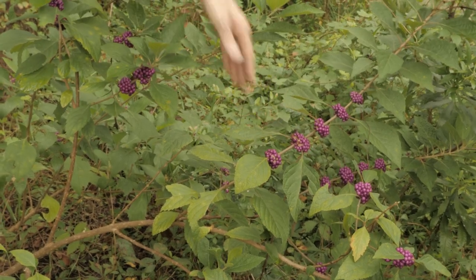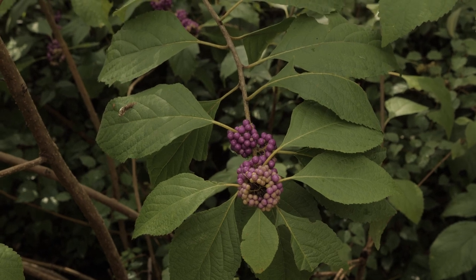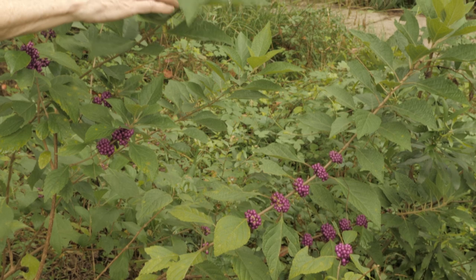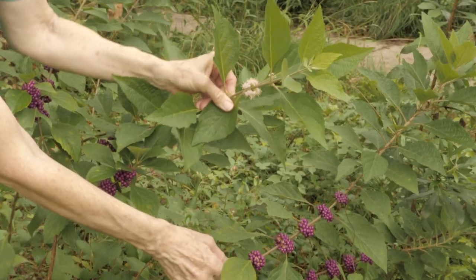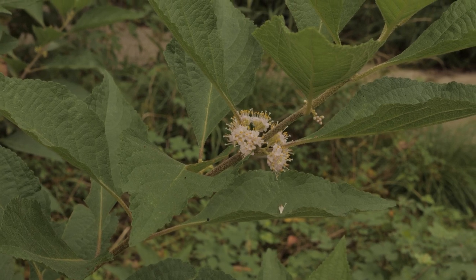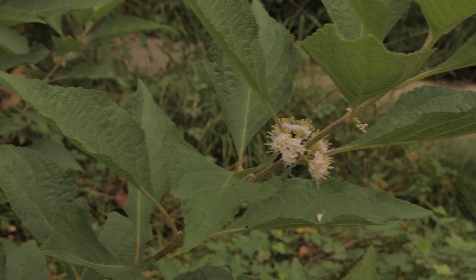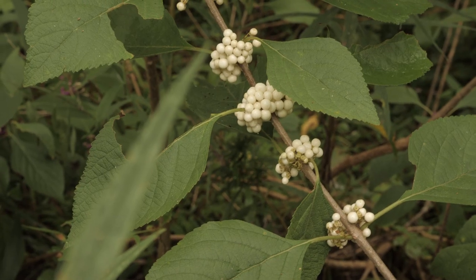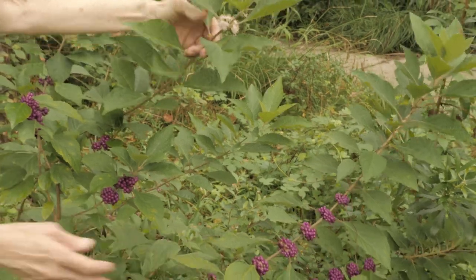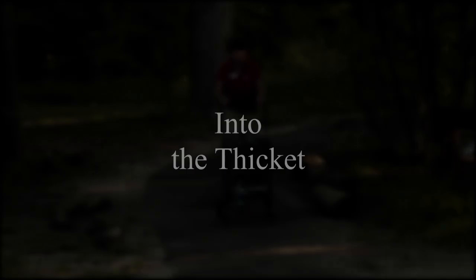Mockingbirds love them. This is a deciduous plant. It will drop its leaves in the winter. Oh, look, we have some blooms here. I don't know if you can see these together, the blooms and the berries. Occasionally, you can find in the wild a white berry, but really I think the purple ones are prettier. And like I said, mockingbirds just love them, so the fruit is great for birds.